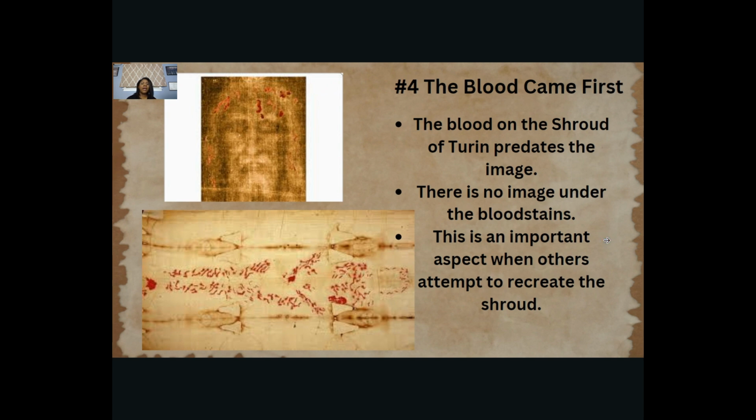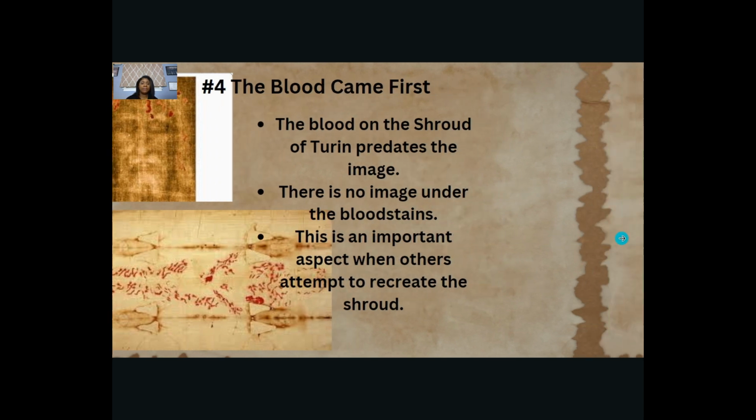Number 4, the blood came first. The blood on the Shroud of Turin predates the image. In other words, there's no image under the bloodstains. Now, this is a very important aspect when others attempt to recreate the shroud.